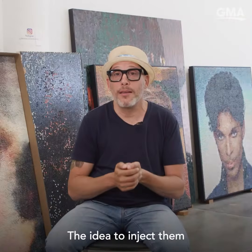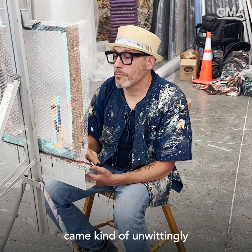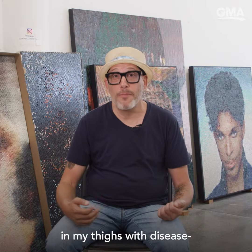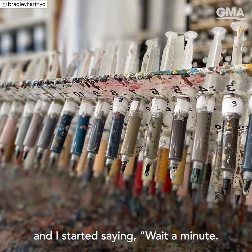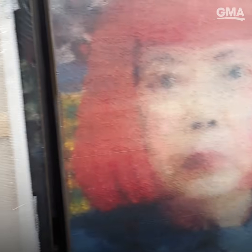The idea to inject them came kind of unwittingly from the fact that I live with multiple sclerosis, and for over a decade, doctors have told me they wanted me to inject myself in my thighs with disease-modifying medications. So I guess the idea of syringes were floating in the back of my mind, and I started saying, wait a minute, oh, I should be injecting these things.